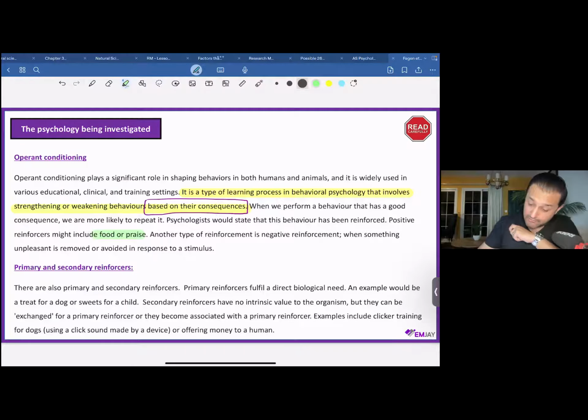Another type of reinforcement is negative reinforcement. Let me just highlight this with a different color so that you're able to differentiate. It is when something unpleasant is removed or avoided in response to a stimulus. Now, examples of positive and negative reinforcement.